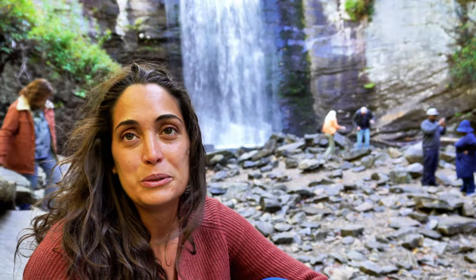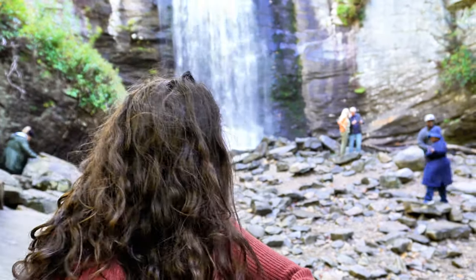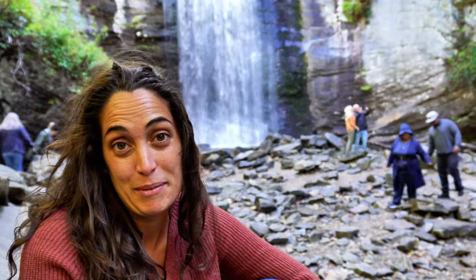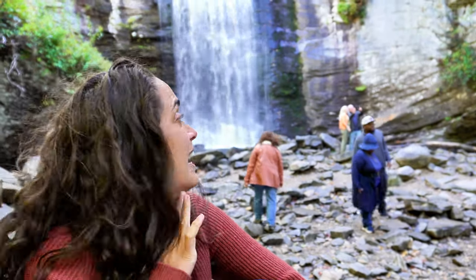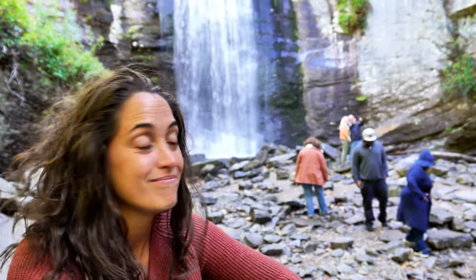Okay. Most popular or go-to sightseeing hike. And it's not really a hike because it's really on the side of the road, so you can kind of park on the side of the road. But Looking Glass Falls. Definitely worth coming to. There's a few more that we're going to do, but this is the best time to come, in October, when all the leaves are changing. And this is probably one of the prettiest waterfalls.